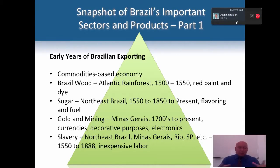The next one, and this is what drove sugar and gold and mining. It wasn't an export, but it's what really drove the commodity-based export economy, and that is slavery. And that was found mostly in the northeast of Brazil, in the sugarcane fields, then in Minas Gerais with the gold and mining, and then later in Rio and Sao Paulo. And basically slavery was found to a certain extent in all parts of Brazil. But it took place from 1550 all the way up to abolition. And it was really the inexpensive labor that helped drive growth in Brazil.